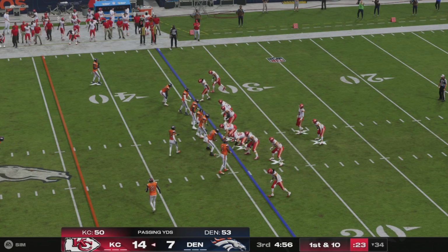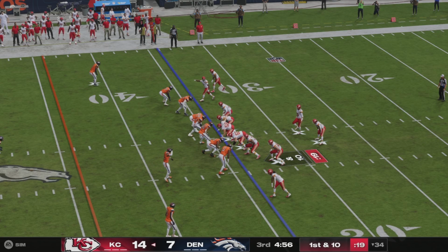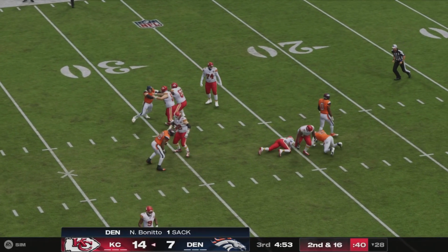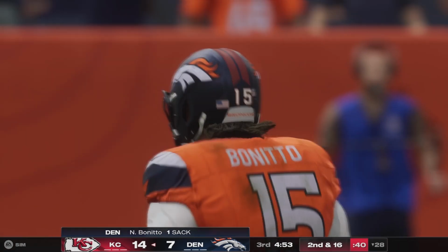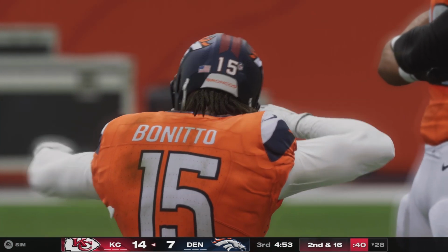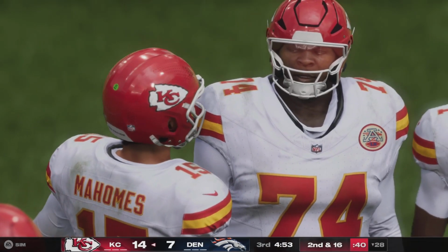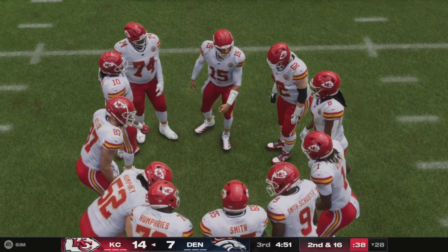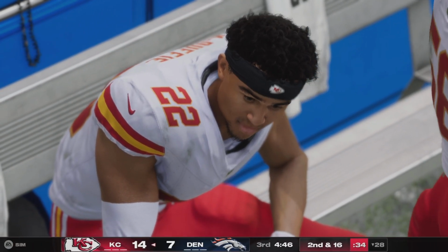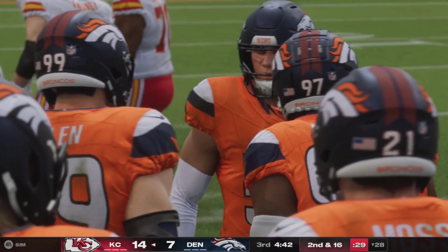Mahomes will lead the Chiefs up 1st and 10 at the 34. They'll try and start this drive in the air. And the Broncos get there and take him down. Nick Bonito coming in there to record the sack. This defense coming out after the half, and if that plays any indicator, Charles, maybe a little refreshed and refocused here for quarters 3 and 4. Yeah, they did really well on that one. That's exactly what they need to keep doing if they want to change their fortunes in this game.